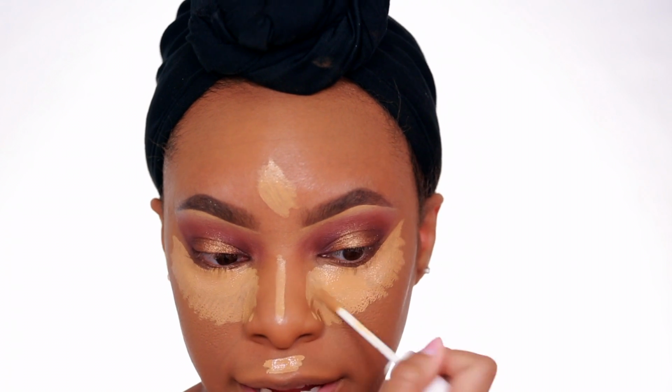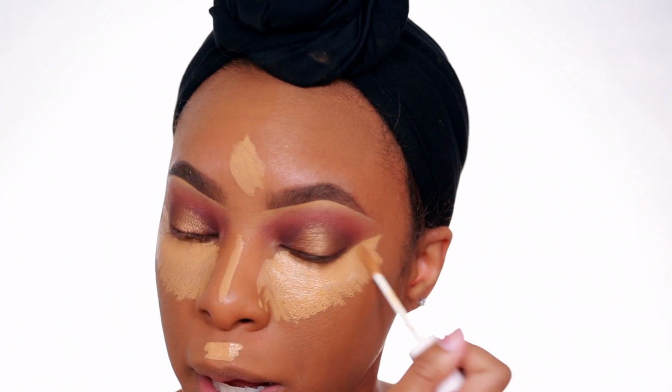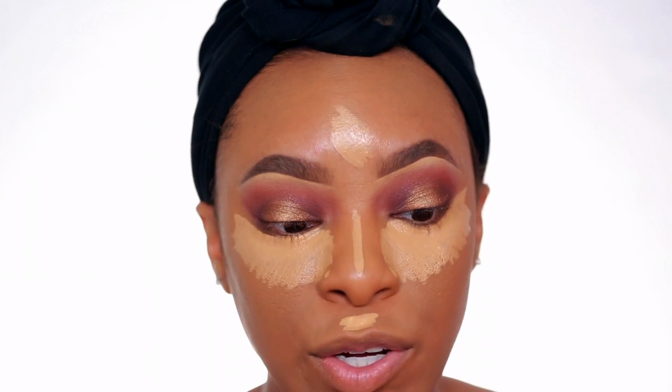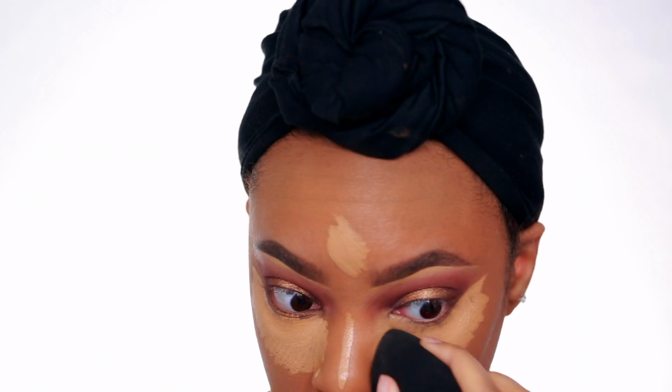And just applying it, I really do like the shade so far. I feel like this is a good hiding shade. I feel like it's gonna blend out really, really easily. So I'm just taking a beauty sponge and just blending this out.